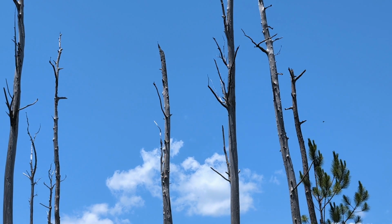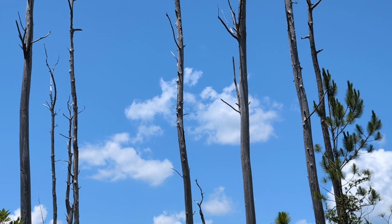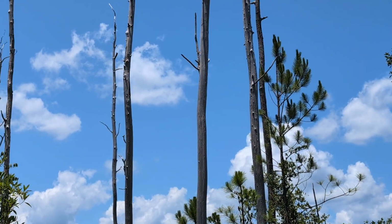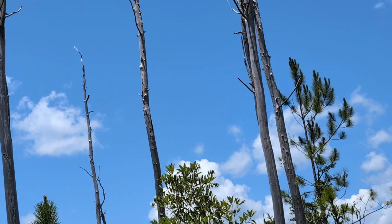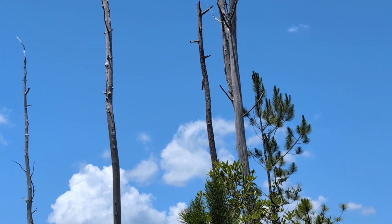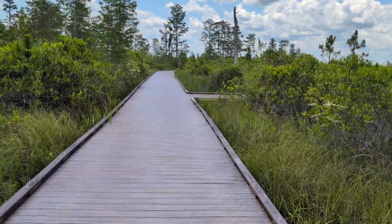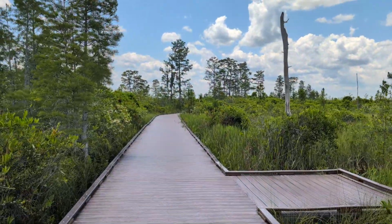So I have yet to find him. Somewhere in one of these trees, probably on the back side of one of these dead trees. You can hear the woodpecker, trying to get some lunch. Oh well. And you meet some of the coolest people out on this boardwalk. Just spoke with some people from Nebraska.